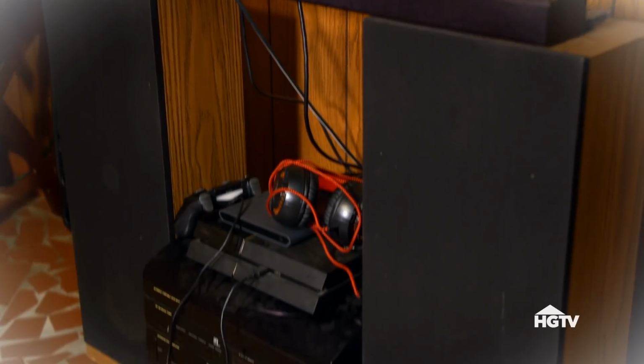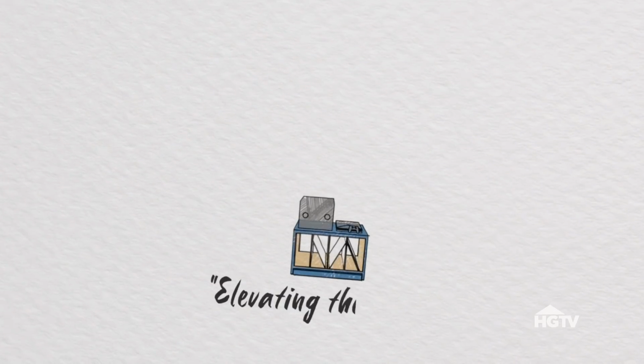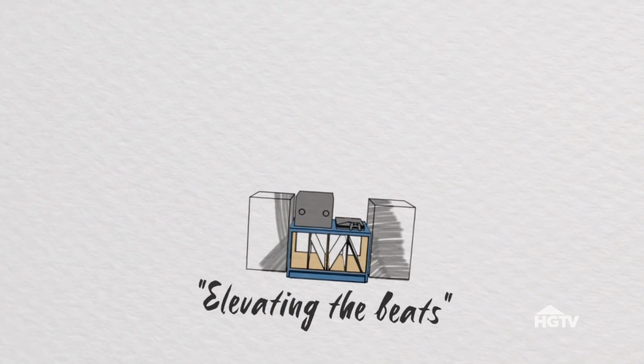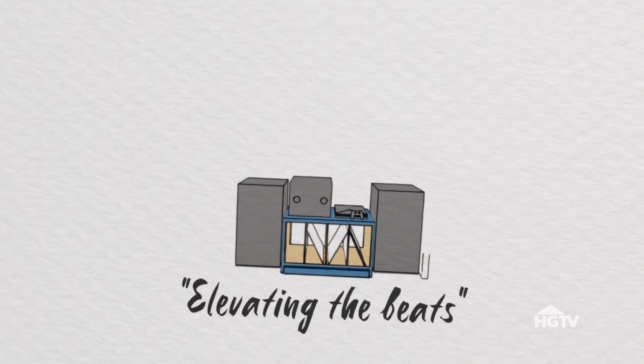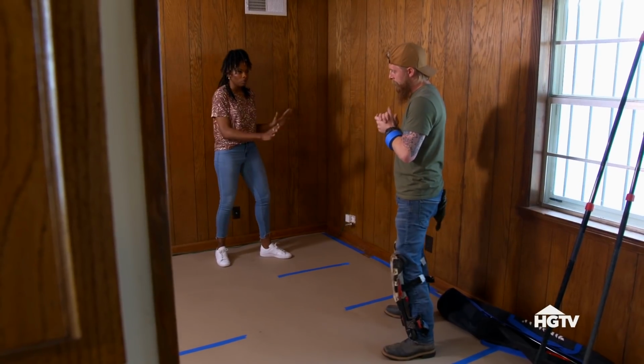Great. In here, I want to build a custom console for Marquise's stereo system. Something like a cabinet? Do we want to store stuff? Store records. Okay. Yes. His stereo can sit on top of it, and his speakers can flank each side. Then I want a console table to surround the whole thing. Are we painting or staining? Painted, but also a wood look. What if we do something reclaimed? That sounds great.